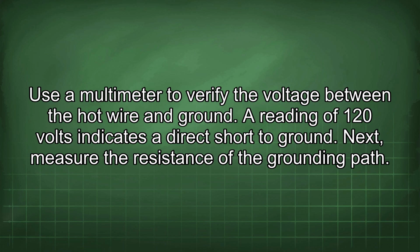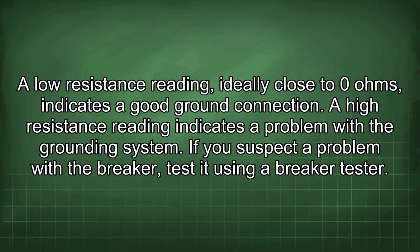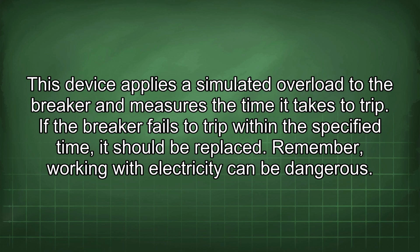Next, measure the resistance of the grounding path. A low resistance reading, ideally close to 0 ohms, indicates a good ground connection. A high resistance reading indicates a problem with the grounding system. If you suspect a problem with the breaker, test it using a breaker tester. This device applies a simulated overload to the breaker and measures the time it takes to trip. If the breaker fails to trip within the specified time, it should be replaced.